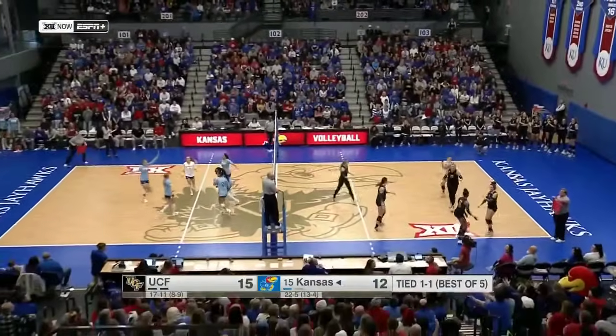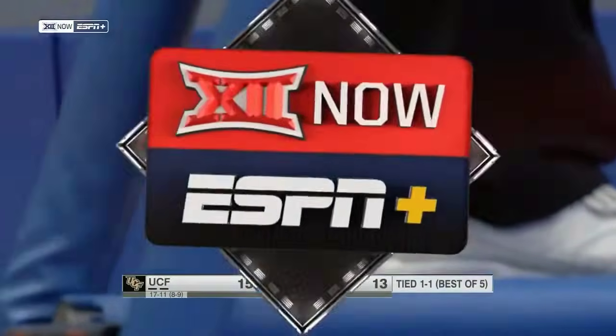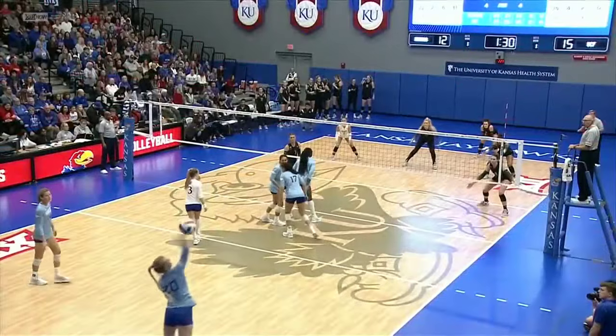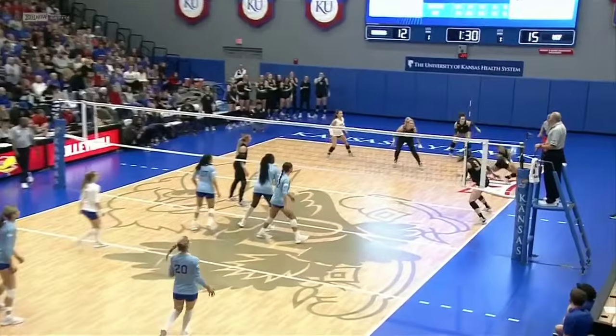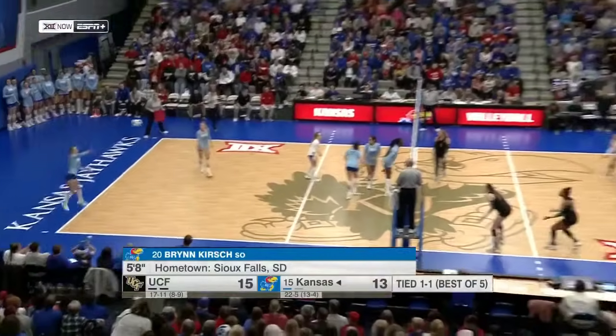Right down the line, an ace off the bench. I mean, that was precision, line to line. Brent Kirsch, first time into this match, just inside the antenna. That was going to fall in, so you understand why Clark went for that. Just went off her left platform, left forearm.